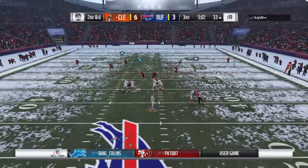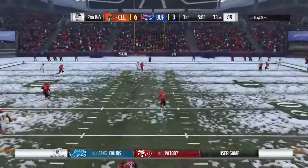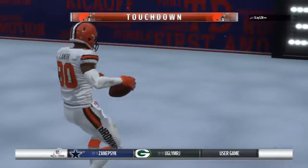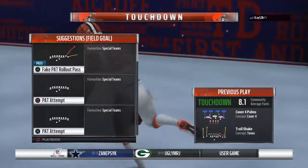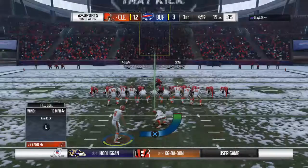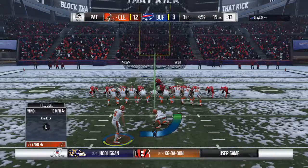To throw on second down, Reeves. He's going to air one out. Landry, and this is caught. Touchdown, Cleveland! Jarvis Landry, 33 yards. And the Browns add 6 to their lead.